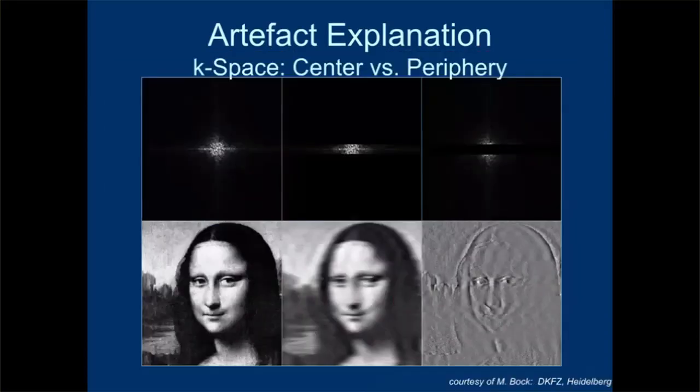So this is very similar to this Mona Lisa example, where if you acquire a full K-space, you get the Mona Lisa. If you acquire the lower part of K-space, you get a blurred image. But if you only get information from the outer K-space, then you get an edge map. Does that make sense? So when you inject the gadolinium, you capture in the beginning an image in which the aorta is not very bright. But then when you get to the higher K-space, it's brighter, and hence the edges are enhanced. And so that's why you get this ringing artifact. It's a pretty cool artifact, huh?